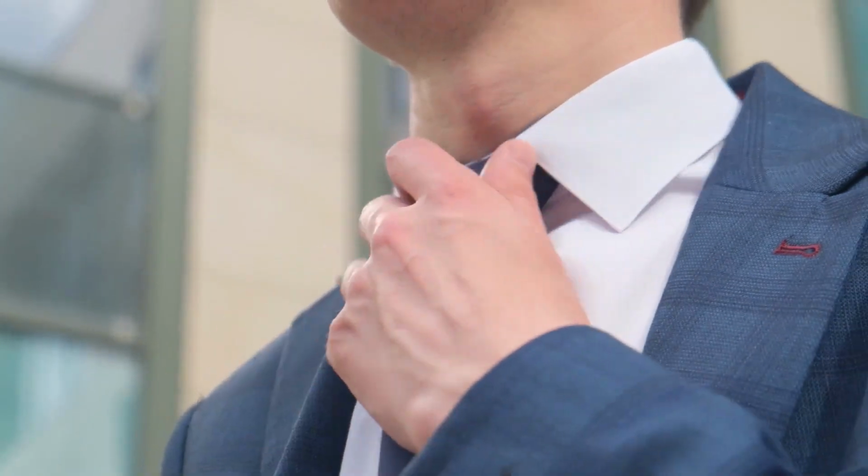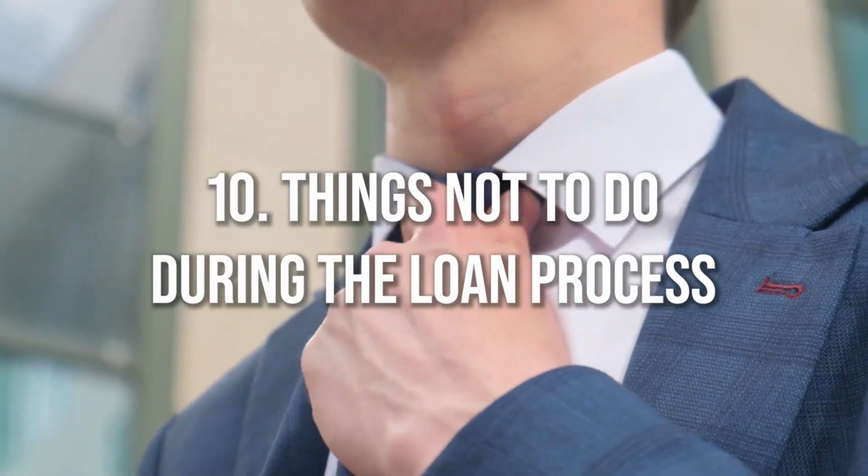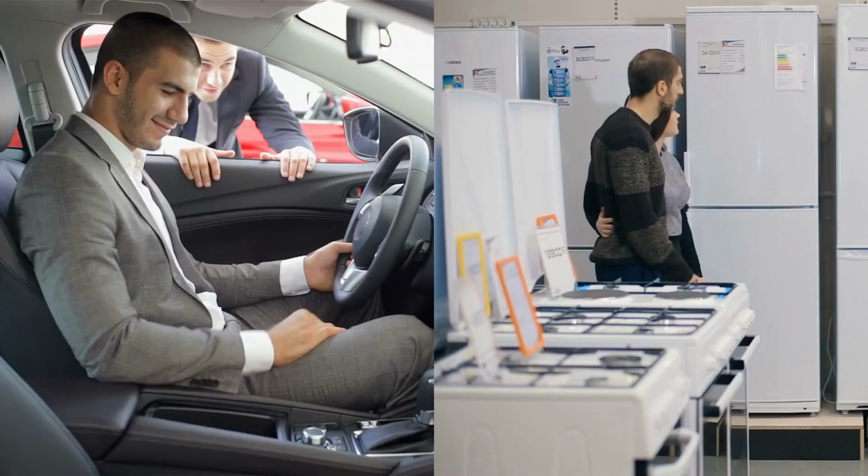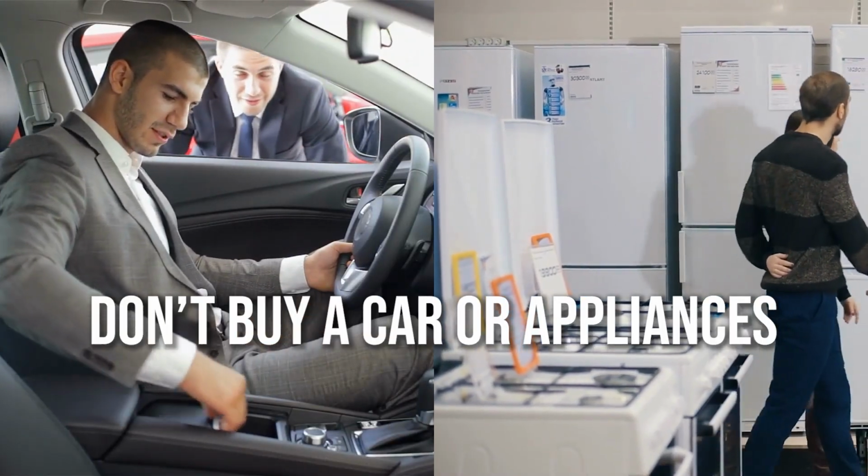And tip number 10, things not to do during the home loan process. Don't change your job unless it's absolutely necessary, and if it is, be sure you're telling your lender before you're changing jobs so they can get all of the details and ensure that it's not going to impact your pre-qualification. Don't go buy a car or appliances. This is always a big one, especially for first-time home buyers.